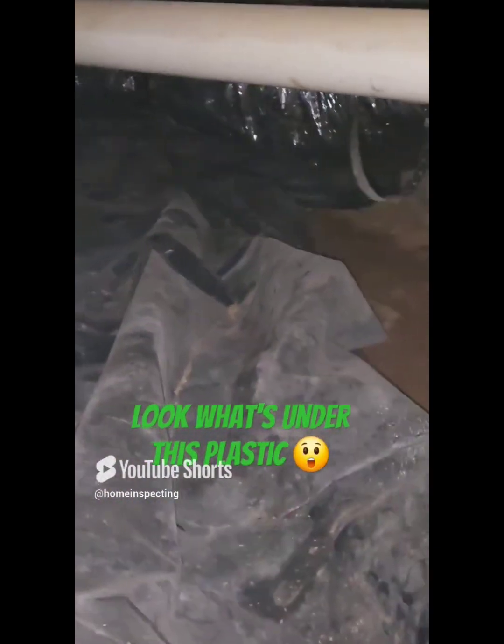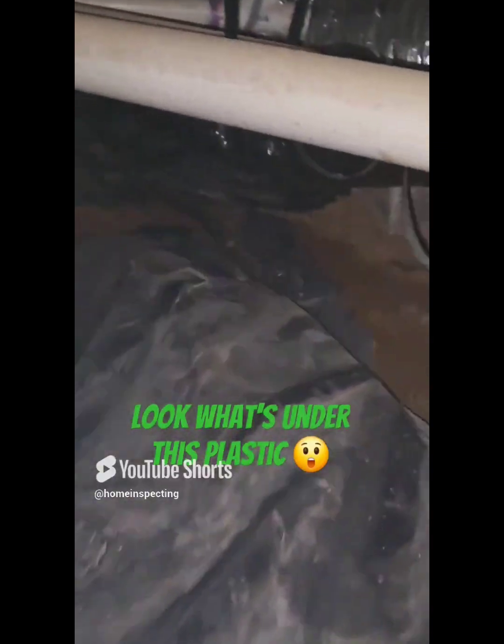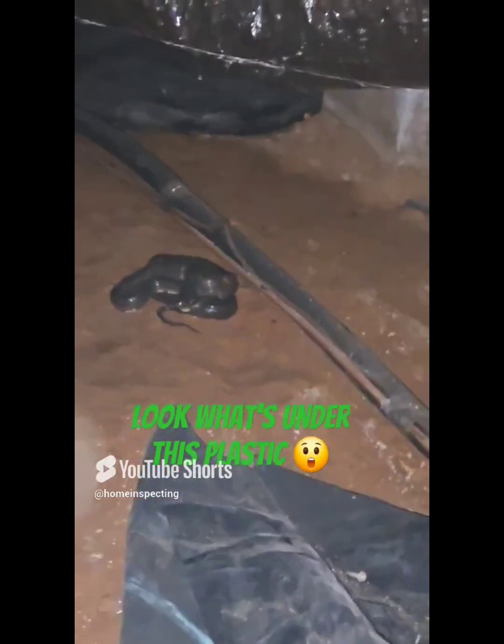I do come across some critters every now and then, but this guy right here, he was crawling right underneath my knees. I had to see what it was. And there he was, just chilling out.